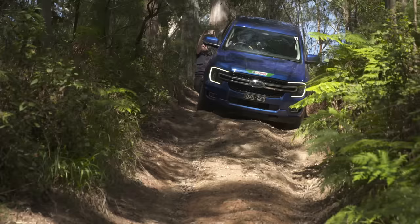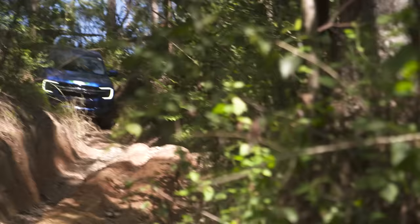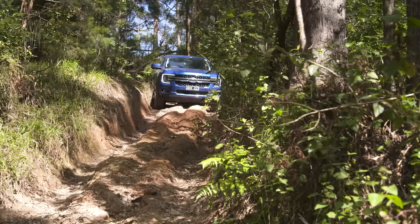Wow, this is steep. Very steep. Oh, it's already scraping. I haven't even got to the hard bit yet. I just feel like it's running down on its belly the whole way down. Yeah, I doubt it. It might be the sexiest looking ute of all of them, but it might be the least suited to this sort of terrain.